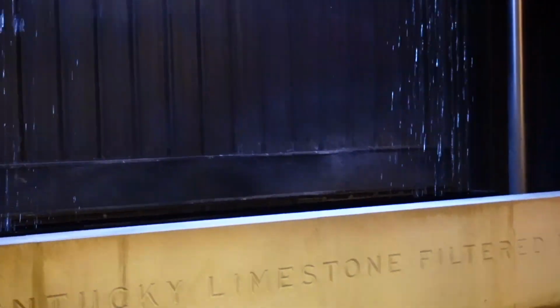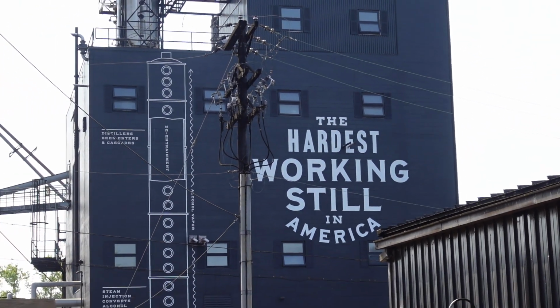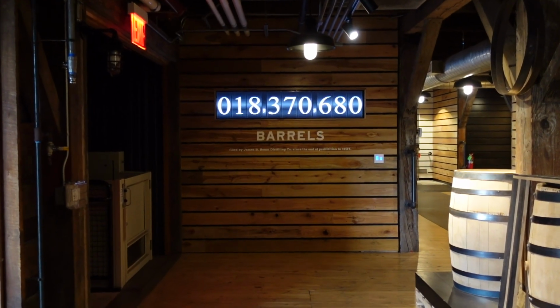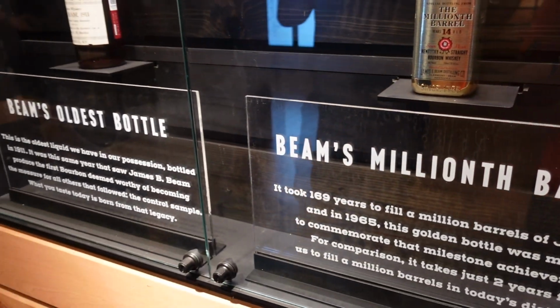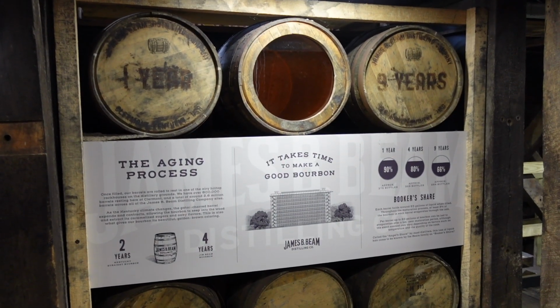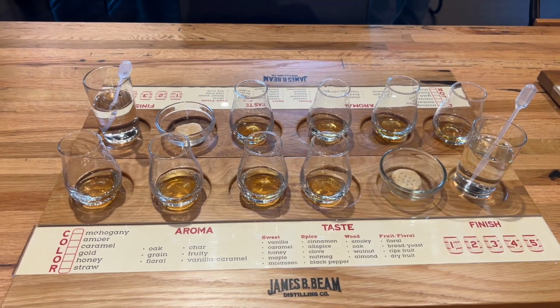Some of their buildings are not currently open because they're doing their summer shutdown, so we didn't get to go to the fermenting area or the still area. But they have a lot of information set up outside, so you can still see and learn about the entire process. The tour itself was about an hour, including the tasting. And we got to taste some really cool stuff that I never even heard of.